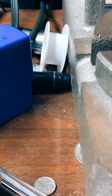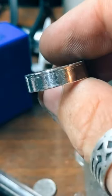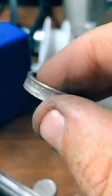No, I could totally do that. Let's see here. Yeah, we'll anneal yours, get a little fire scale on there for you. No problem.